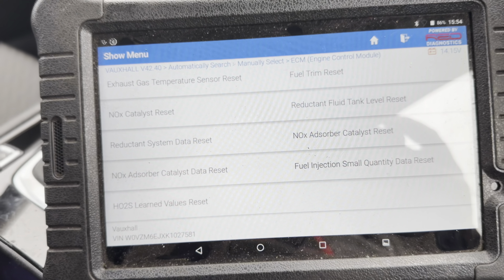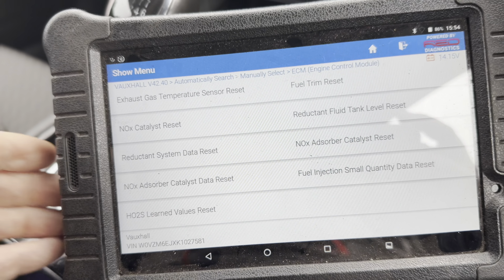Next scan tool. Now I've got, I think it's a little Mac Tools thing. And it's exactly the same as the top one. Nothing there at all. DPF, catalyst, DPF, engine oil. Fuel trim reset. No. Not a thing. Learn functions. Nothing there. Next scan tool.